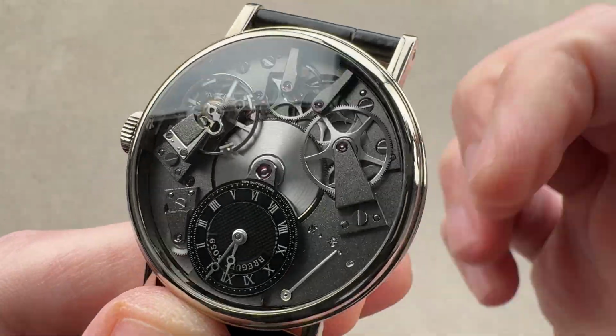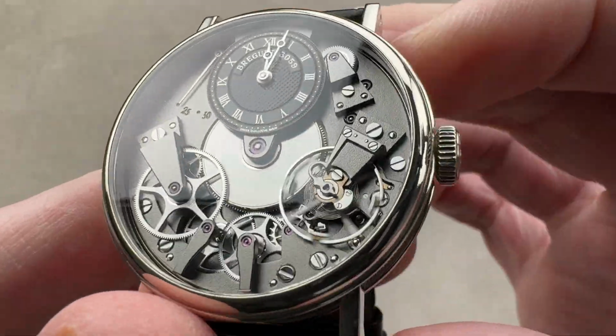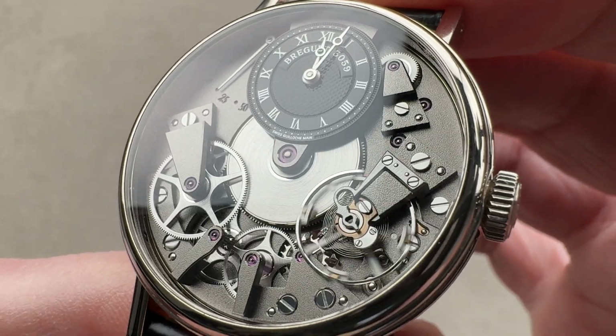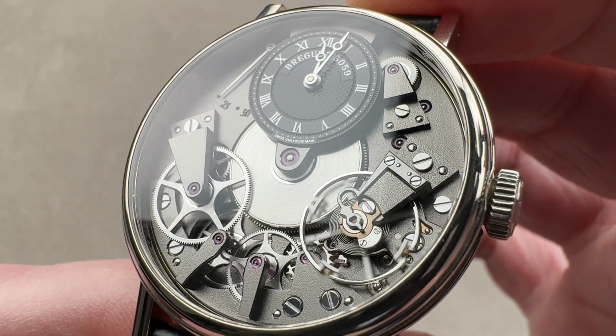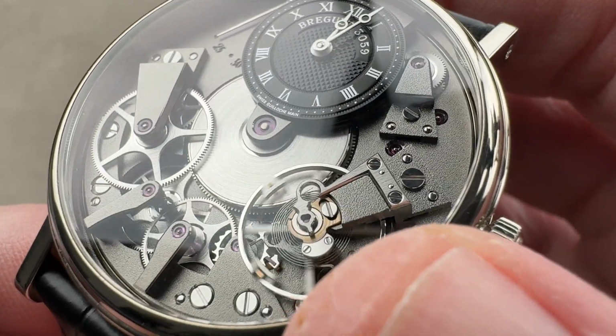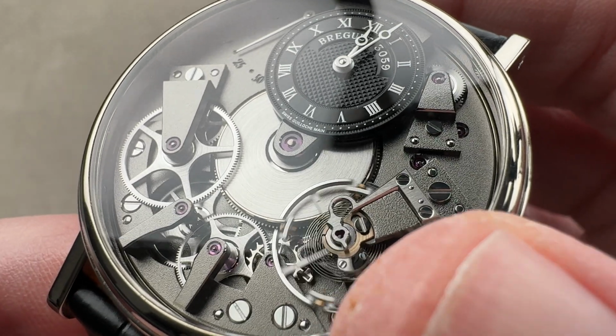in any physical position because the hairspring doesn't have a heavy side quite to the same extent that a flat hairspring would, so it breathes concentrically in every position. 3 hertz beat rate, and you can see that there is a version of Breguet's historic parachute shock protection.